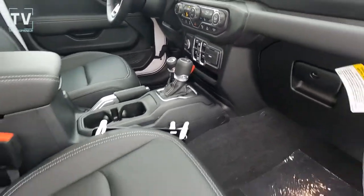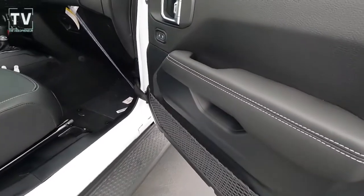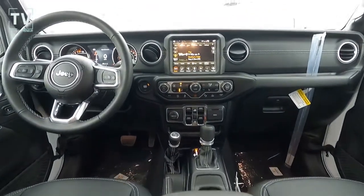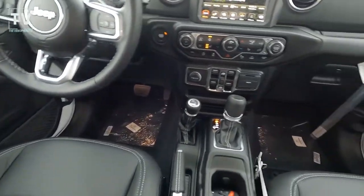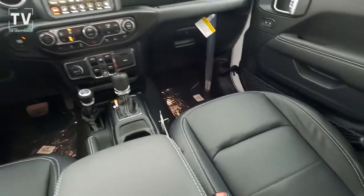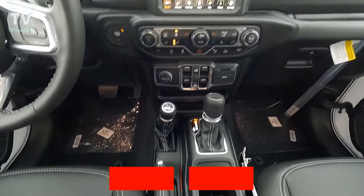There's the center stack. You can see the part-time four-wheel drive and the nice contrasting stitching in the seats. So here's a great shot from the back seat of the dash from door to door. Shows the center stack. We'll touch on that here in a moment. As we take a look at the front from the back seat, we have the Jeep Wave membership that comes standard.